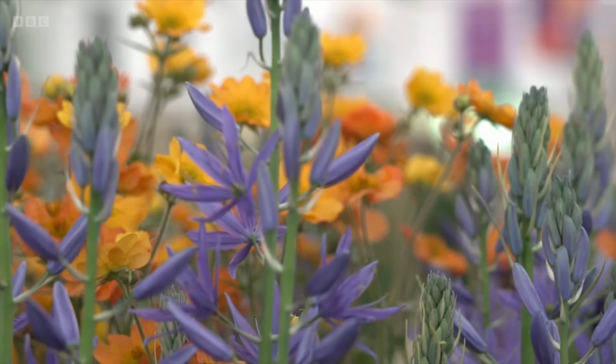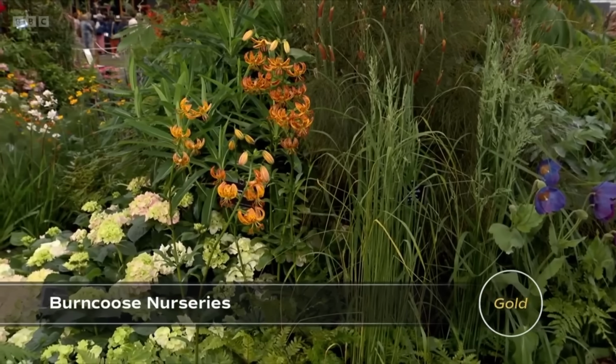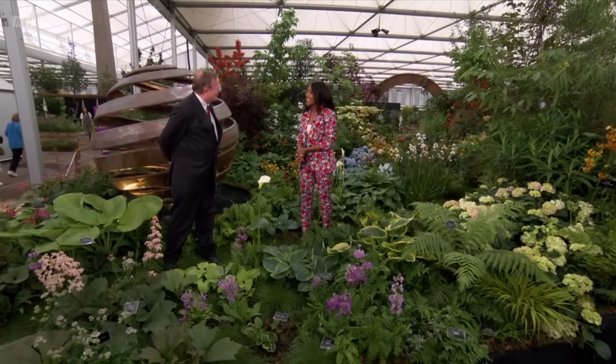Well, we're staying in the pavilion now, and I'm here on the Burncues nursery stand, and they have won a gold medal for this incredible display, and I'm here with Charles. I mean, it's a big deal. 28th win, gold. It is, and it's one of the biggest stands we've done in the 40 years since we've been in business, and we're happily standing in the middle of it and enjoying the gold medal.